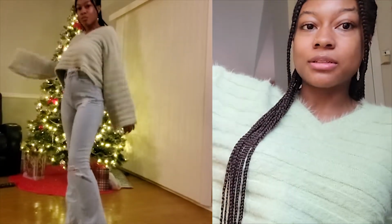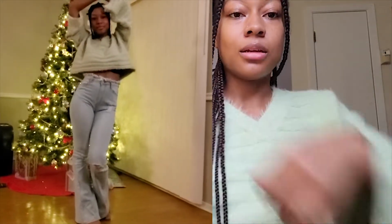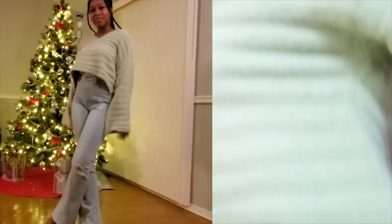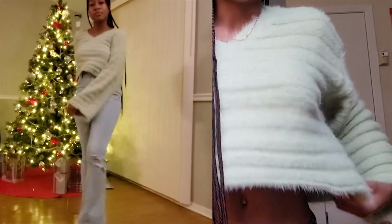Okay guys, so now I'm downstairs and we are going to start the haul video. The first item, like I said, is this sweater that I have on now. It has these bell sleeves, and this is actually a size small. It fits oversized because the back of it has a lot of space. It's cropped in the front.